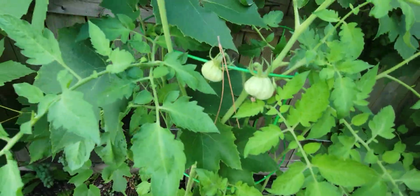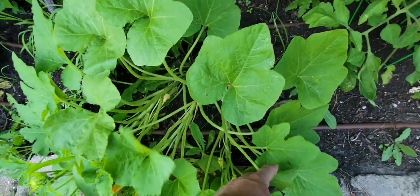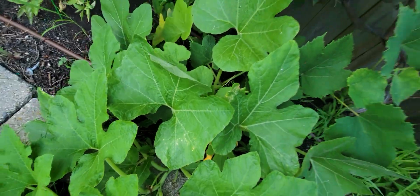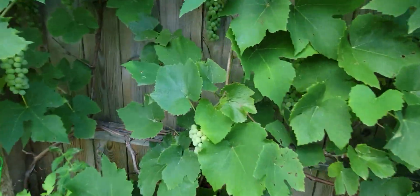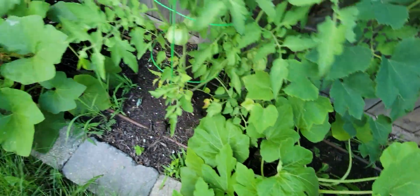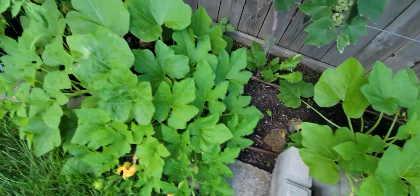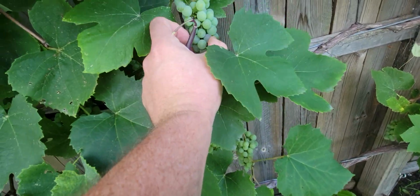More tomatoes down the back. We have some acorn squash starting to form. I don't see any on that one. Oh, there's one. So there's some acorn squash. They're getting ready to go. More tomatoes. More grapes. More squash in there somewhere. We'll figure them out. But they're starting to creep across the garden now, so that'll be grand. So there's about 6 or so of them in there. Get something out of them. But these grapes are just lovely and sweet right now.